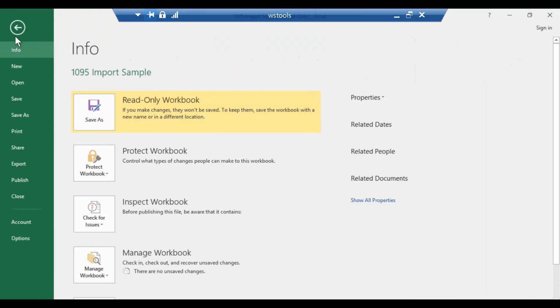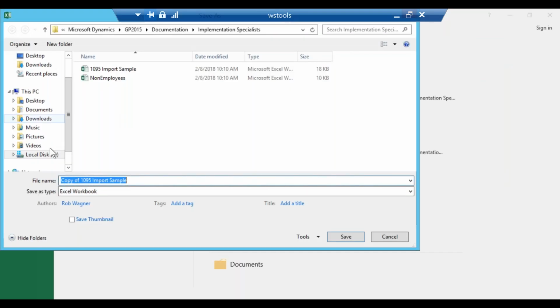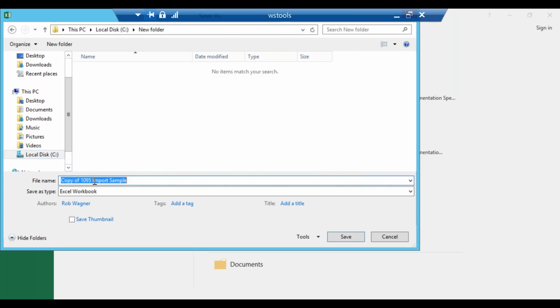What we need to do is, in order to do this, it needs to be a tab delimited file here. So when you have that here, you need to save to a location that the tool can access with permissions here. So what I did here is I just called it new folder right on the C drive here. And there is a limitation. The file name can't be more than 30 characters long.